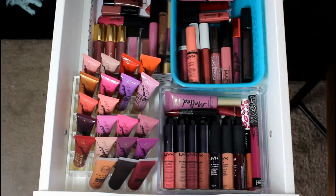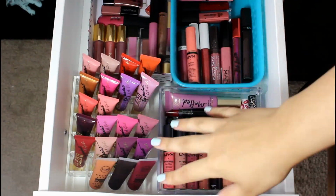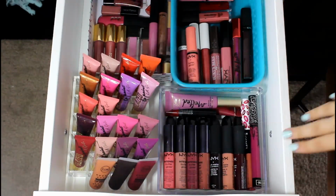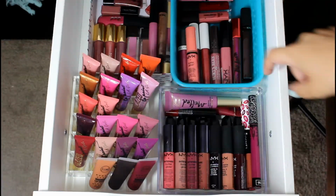Hey everyone, so today's video I'm going to be decluttering all of my lip glosses and lip lacquers. Pretty much if it's super pigmented in a lip gloss form, I call it a lacquer. So that's these here, and then these back here are my lip glosses. So I'm going to go ahead and start with my lip glosses because they are right in the back.